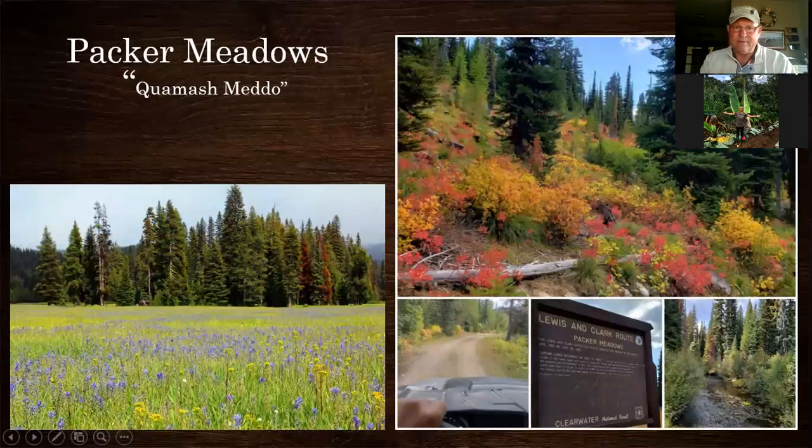Up on top of Lolo Pass is this wondrous place, one of my favorite places in the world. And it's called Packer Meadows today.